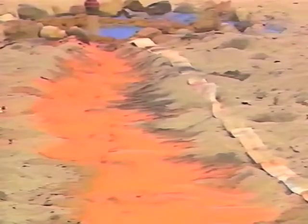For right now, the wind's perfect for drawing a color on top of another color. And then it'll continue to change this afternoon as the wind continues to blow.